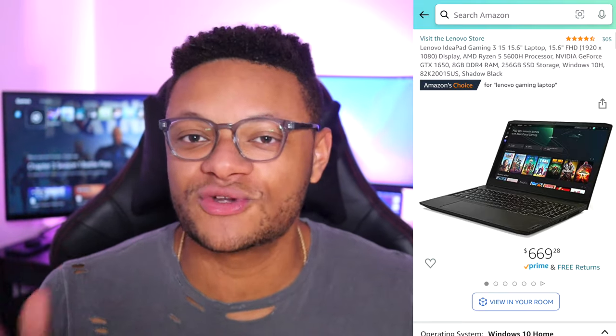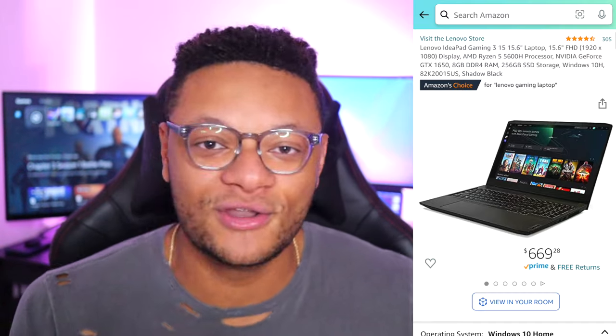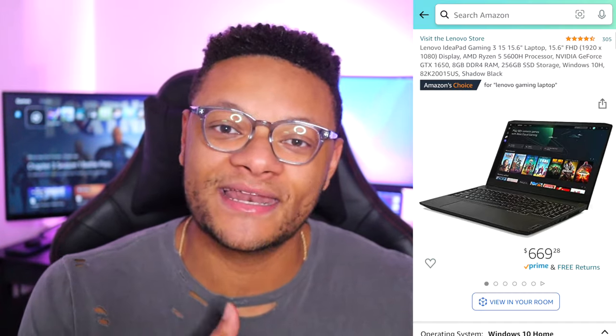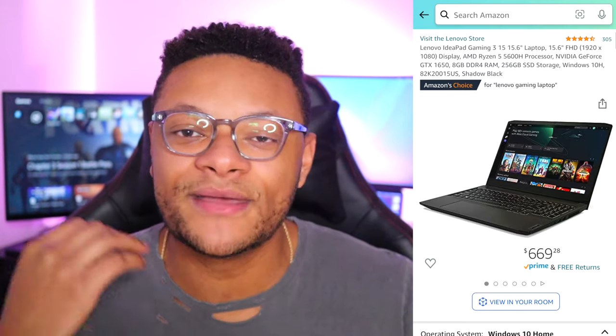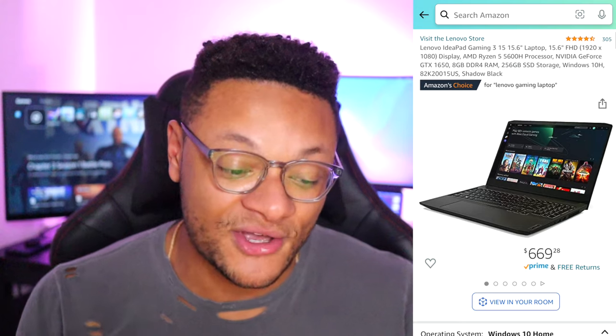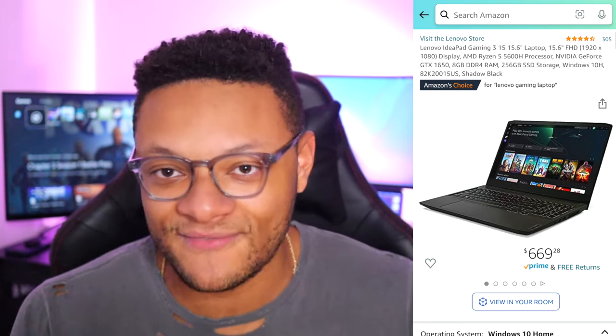You can literally run your streaming operations off of this card, and that allows your CPU to have literally no load on it. And you can do other things on your computer and multitask much easier at the same time while you're recording or streaming. This also has 8 gigabytes of RAM, which is good, and 256 gigabytes of SSD space.